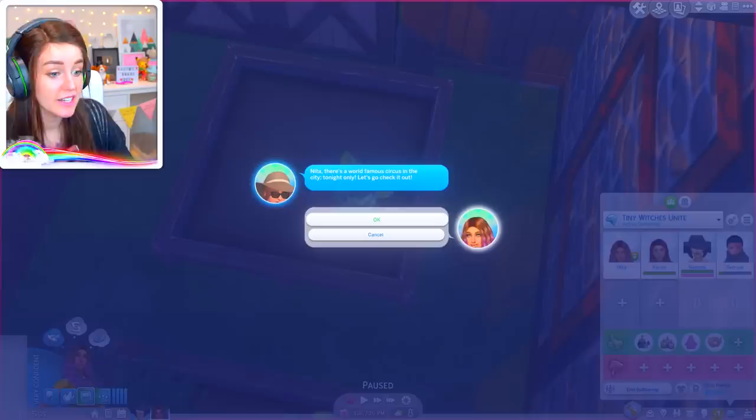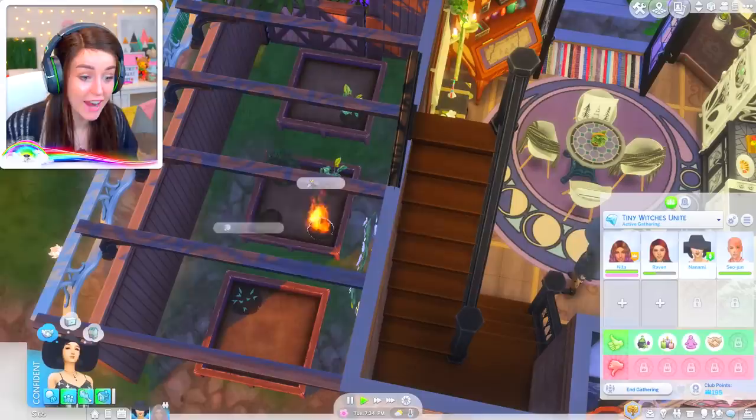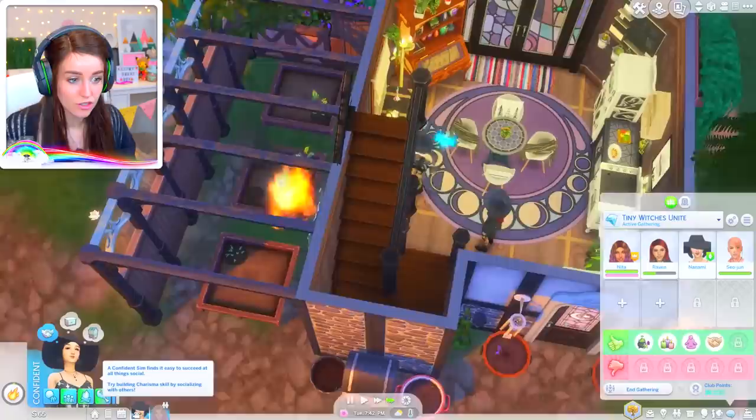Nita, Willow wants to go to a circus with you. That sounds really cute. You can go to the circus with your mum. Oh my gosh, what are you doing now? What? No! This was the worst idea ever, okay? If you're gonna have a coven, don't tell them to do spells because it's just a really, really bad idea. Look how calmly she's coming to this fire as well. She just like strolls up the stairs. Like, are you even kidding me?